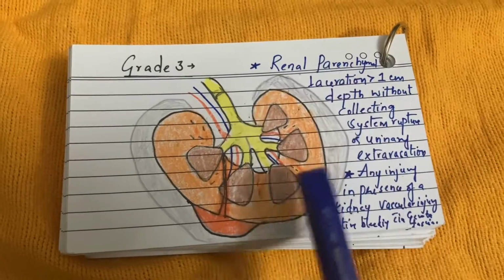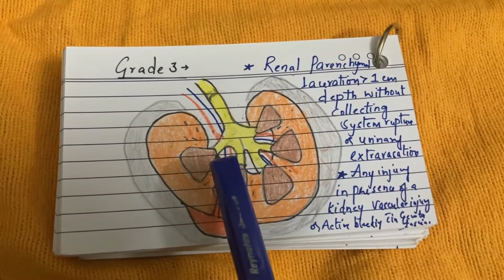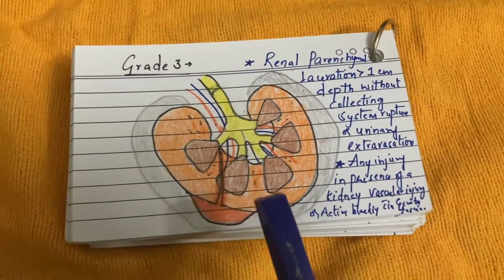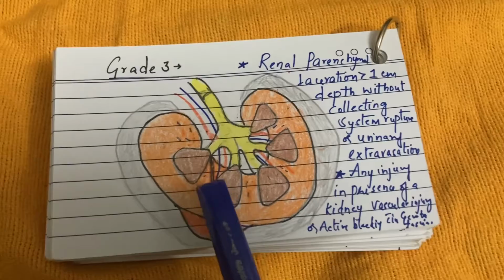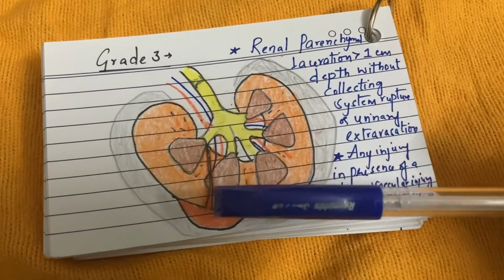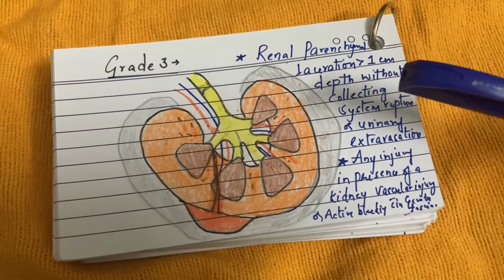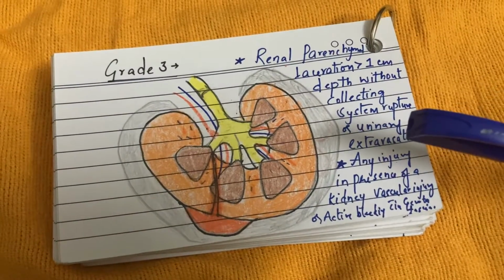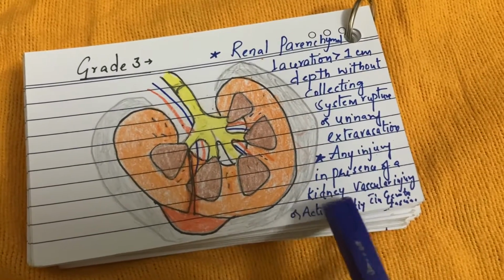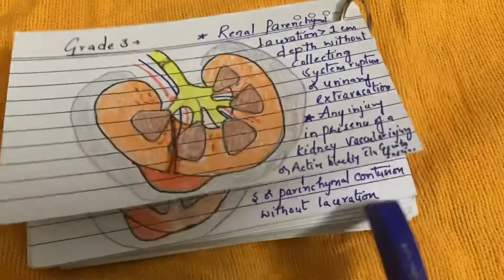Grade 3. We have renal parenchymal laceration more than 1 centimeter in depth without collecting system rupture or urinary extravasation. So there is a laceration more than 1 centimeter in depth without collecting system rupture or urinary extravasation, and any injury in the presence of vascular injury or active bleeding within Gerota's fascia.